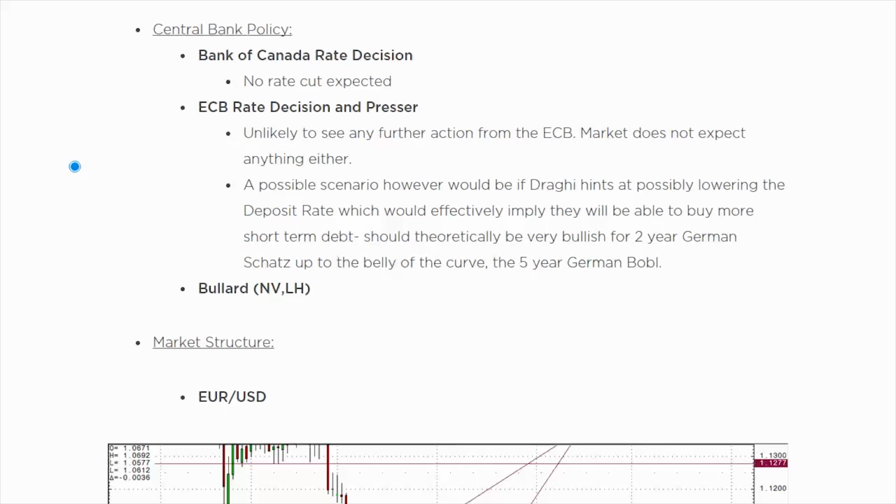The ECB also has its rate decision and press conference. It's unlikely that we're going to see any sort of further action out of the ECB, but there is a possible scenario. I'm not expecting any sort of actual action, but Draghi could hint maybe in his Q&A session, where he's been doing a lot of his policy making in the Q&A part of the press conference. If he does hint to lowering the deposit rate, that effectively will imply that they'll be buying more short-term debt.